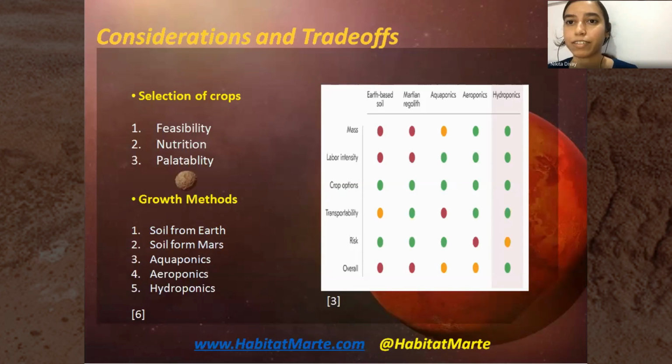Next consideration is selection of crops. The crops that we select for production should be feasible to produce. An example could be, we can take the harvest cycle of crops. Some crops would mature earlier than others, and some may require several months. So this will require careful crop planning so that the system can generate a balanced diet every day of the operation, while minimizing, we can say, the storage requirements. The crops should be able to meet the nutritional requirements of the group, and they should also be palatable.